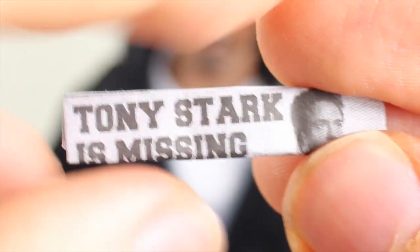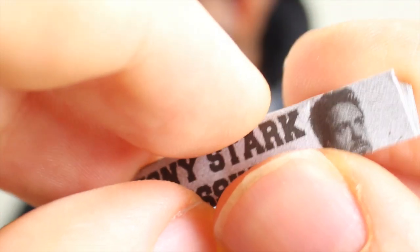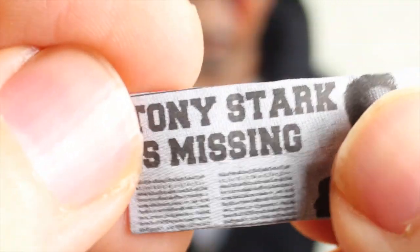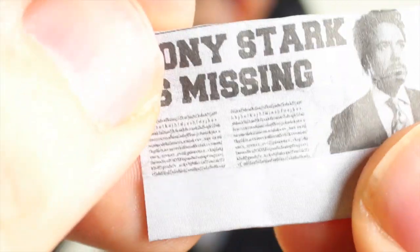So it's really awesome. And the last little bit here that you can put on that backpack is this newspaper. You can actually fold it and open it up. It's just one sided though, but it does say Tony Stark is missing. Trying to open this up here. It has kind of words on there, but I couldn't tell. They're so freaking tiny, but it looks like a real newspaper on one side.